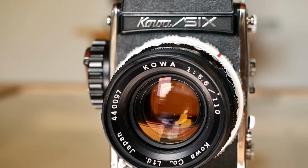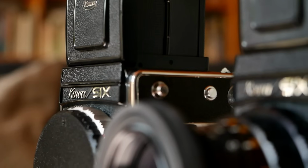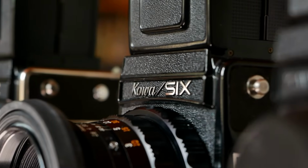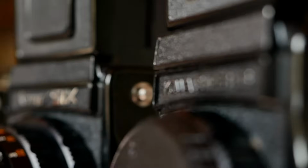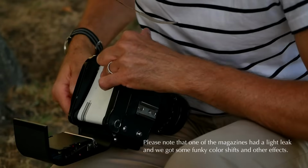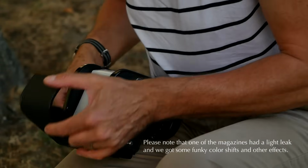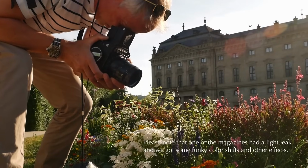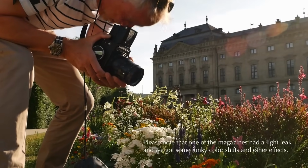And yet it's interesting to look at it from today's perspective and what today's assessment would be in comparison to other cameras on the market and the different price points. So Greg and I took the camera out on photo walks in and around Würzburg, shooting some Kodak Portra 400, some Rollei APX 100, and interestingly some Kodak Vision 3, proper cine film developed in the ECN-2 process. So let's dive in and take a closer look at this very special Kowa Six camera.